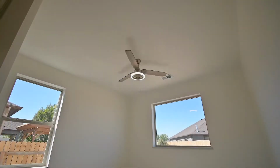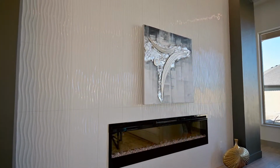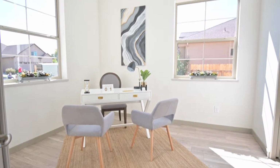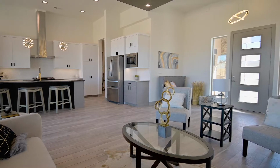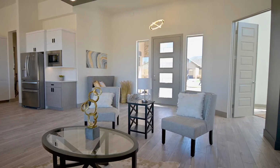One thing that on almost all of our homes we try to do is accent the height throughout, and then lots of windows to give lots of natural light and give the open feeling. And then we do ceiling details to define where the rooms are, but still keep an open floor plan.